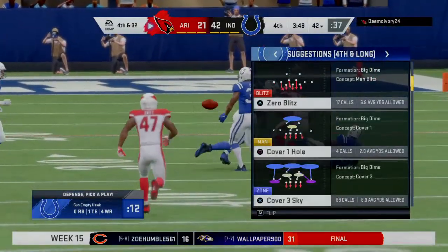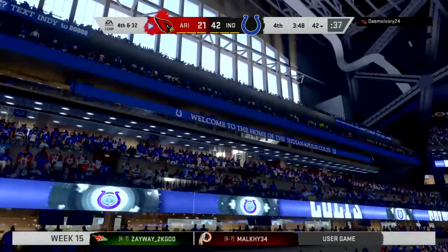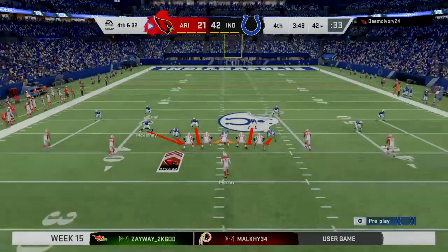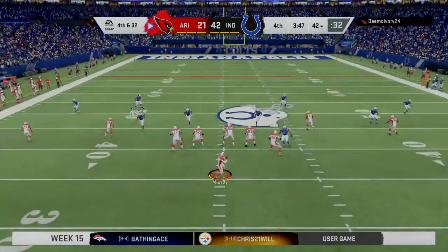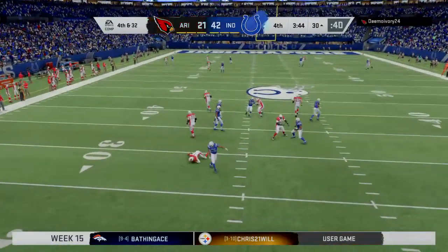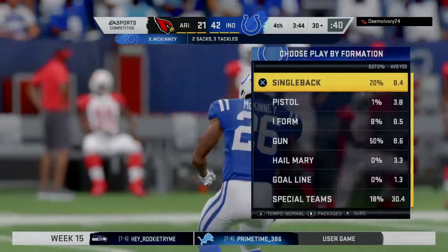Just nothing there again. He's been sacked multiple times. We've seen the interceptions, of course. He's really been through the ringer, hasn't he? And what we've seen is a defense that's well coordinated. The front and the back really in sync. Nowhere to escape, and he goes down.